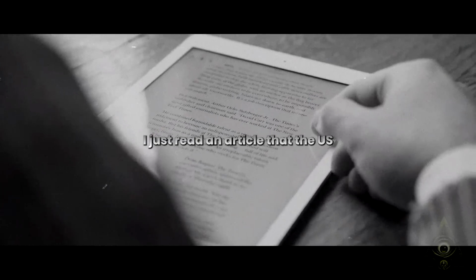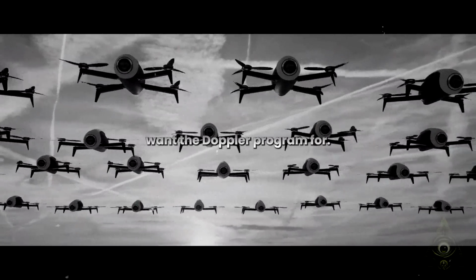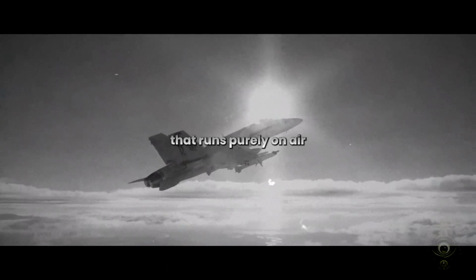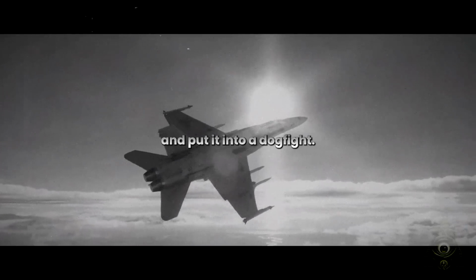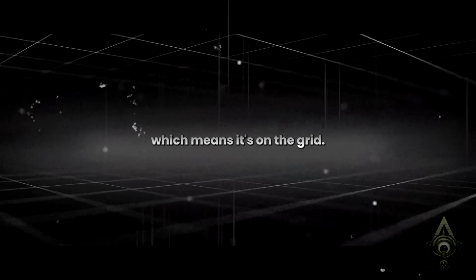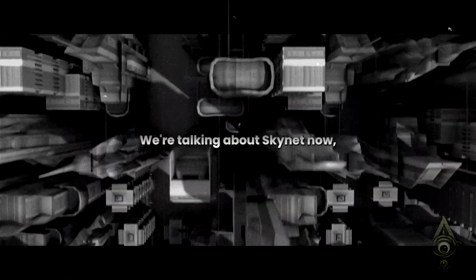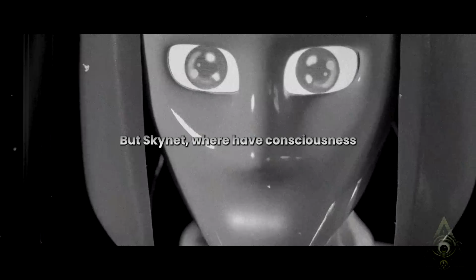I just read an article that the US military at DARPA, or the DARPA program for the US military, has literally just developed the very first fighter jet that runs purely on AI and put it into a dogfight. So it's a fly-by-wire fighter jet, which means it's on the grid. We're talking about Skynet now, but Skynet with a consciousness.